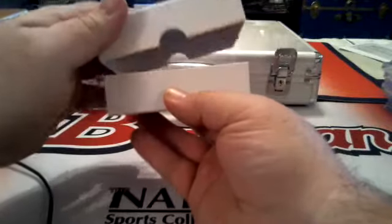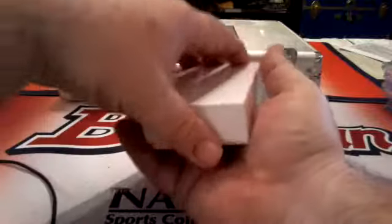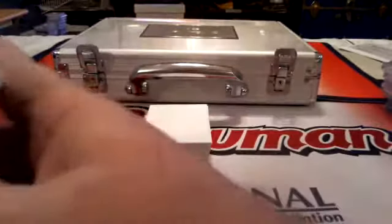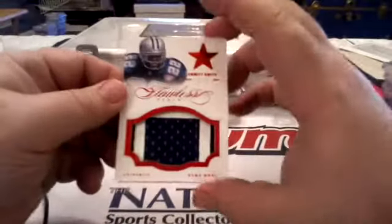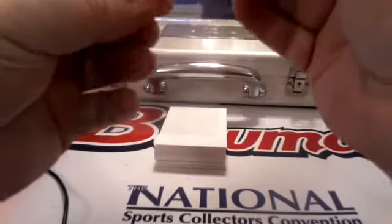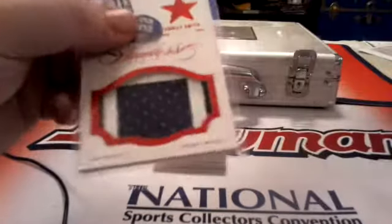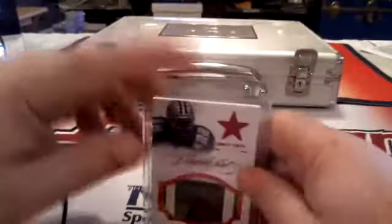Alrighty then. What? Well, this one's going to be nasty, I think. I don't see too many patches in here. 12 of 15, Ruby Emmitt Smith, two color patch. I think we said Bean Bucket. Bean Bucket has the Cowboys.